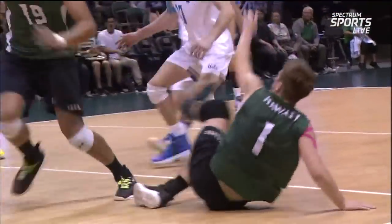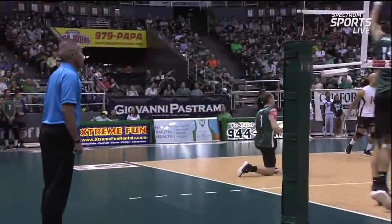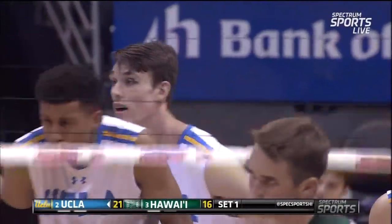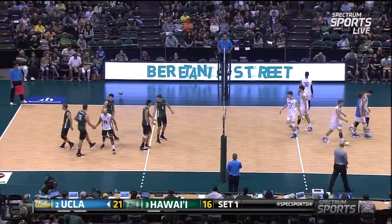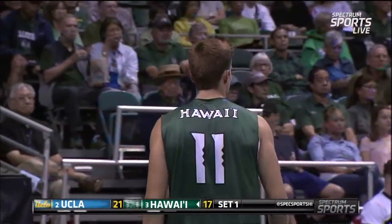It really is. Great save by Wurzen to get that rally alive. Hessenauer, who's led UCLA in 4 out of 7 matches in kills, puts that one away. Misery into the net. 17 serving 21 here. Hawaii needs a run.